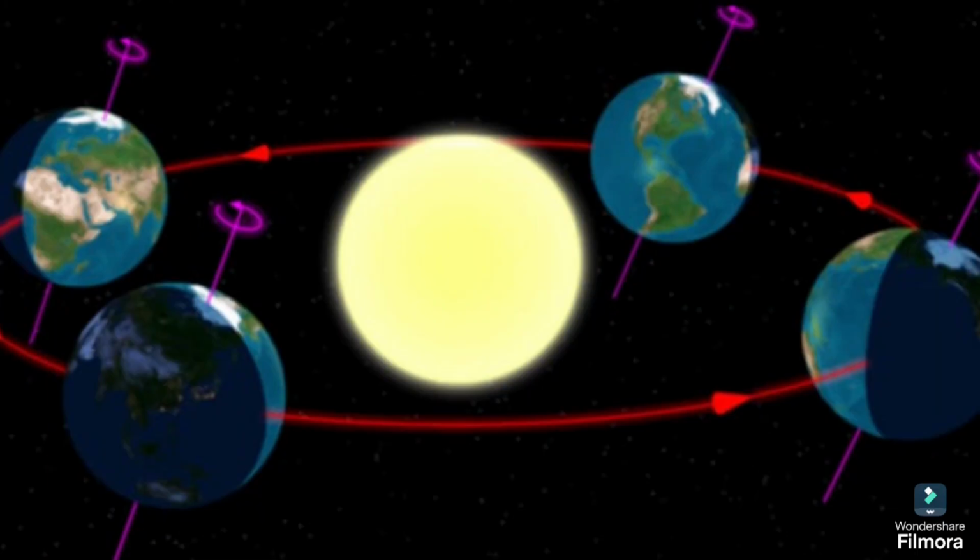So the 4 things that determine or are the cause of the seasons for us are the rotation, the polarity, the revolution, and the inclination. Okay. The rotation, everyone should know, is the Earth's rotation in a day. It takes 24 hours for the Earth to rotate one time, and that's why we get night and day on the planet.